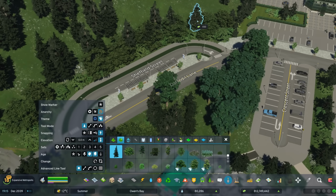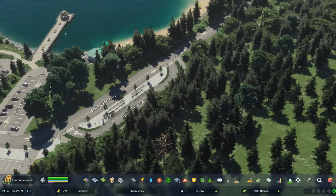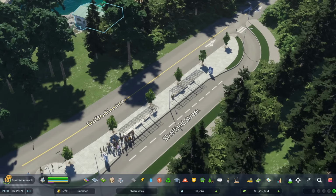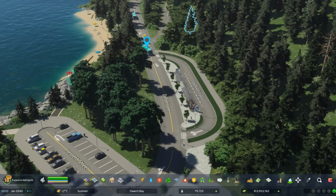That brings us to the end of this episode. This was a lot of fun to build. I don't like to do detailing over the entire map, but it is fun to pick out certain locations and really focus and detail them out properly. And here comes the buses to pick up all the tourists. Yay!